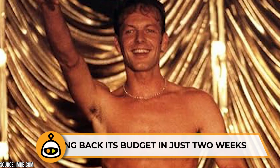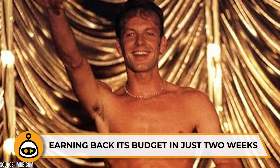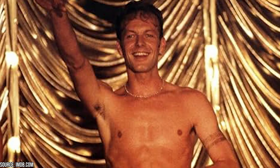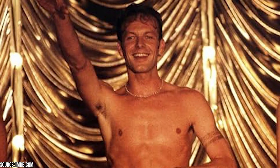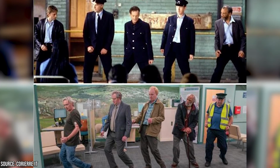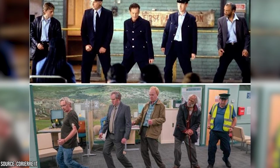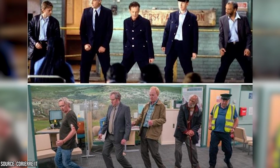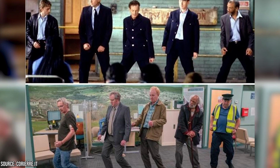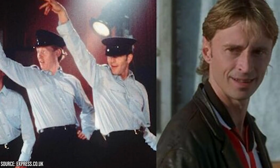Earning back its budget in just 2 weeks. Fox Searchlight took a risk backing this offbeat comedy with a limited $3.5 million budget. But the film had exceptional legs after release, playing for months and eventually becoming the highest-grossing British film in history at the time. Within just 2 weeks, The Full Monty had already earned back its entire production budget in British cinemas alone. It went on to make over $250 million worldwide, shocking everyone involved.